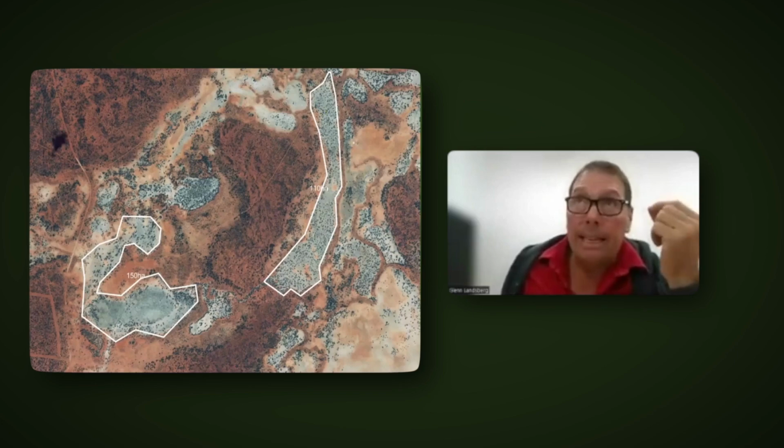Where the dark colouring is here, that is where there's some productivity in the soil. There's carbon, there's moisture in it. And where it's really pale, that's where it's gone back to clay pan.